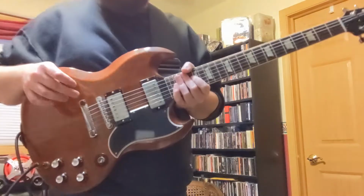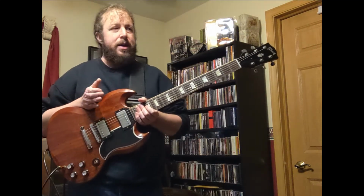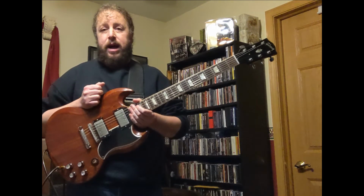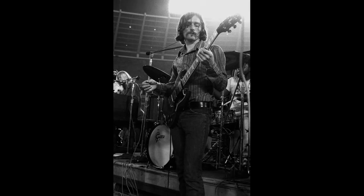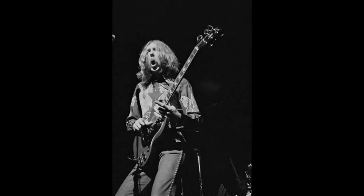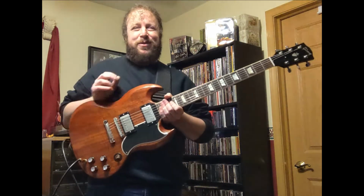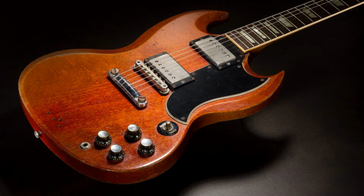They did a lot of cool things on this. First of all, let's talk about that. These are called the From One Brother to Another SG. The story is that when Dickey was playing with Duane Allman in the Allman Brothers Band, Duane had one guitar at the time, and he had to keep stopping to retune when he would play slide. And the story goes that Dickey gave him this guitar, not this very guitar, I wish, but a replica of this. He gave him his '61 SG, and that's what this is modeled after.